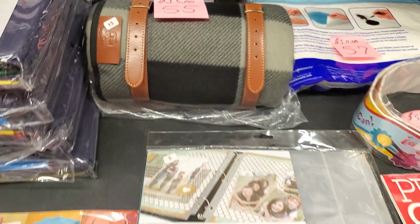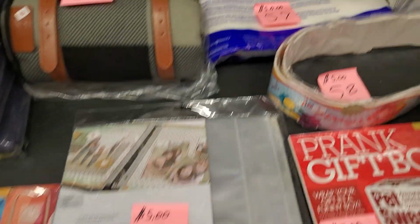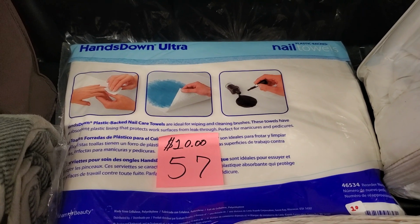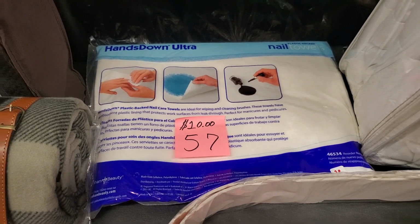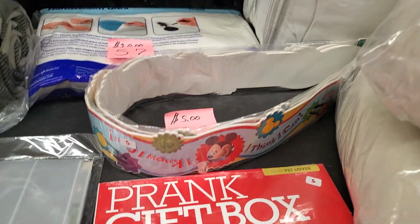Number 56 is a scrapbook 3-hole punch kit, places for pictures and such, $5. Number 57 is a pack of nail towels, 10 of them. How many are in there? I didn't look. There's a bunch. So we will tell you tomorrow, but it's a whole huge pack of lots of them. $10. Number 58 is Mickey Mouse border for a bulletin board, $5.